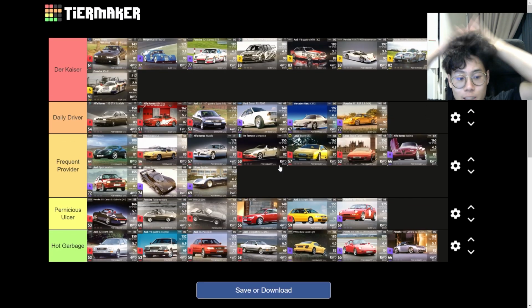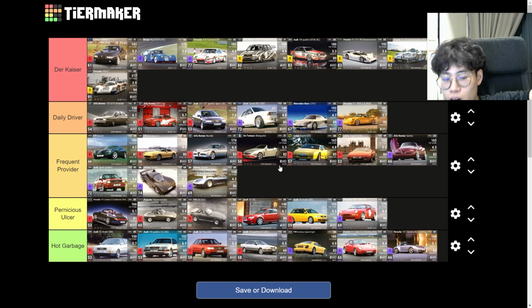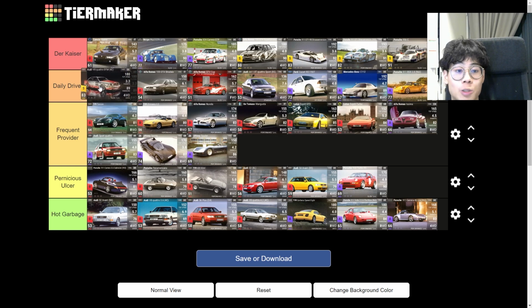The only thing that's bad about the pack are literally just the Audis. If you get the Audis, I'm sorry. I mean, there's one decent Audi, right? The 4-wheel drive standard. And there's also like this Quattro DTM, which I'm putting in Der Kaiser. But honestly, I can see if you would put it in Daily Driver as well. I feel like it belongs in both areas. I would say a very low Der Kaiser or a very high Daily Driver. Like, I wouldn't argue wherever you put it. I think I'm gonna leave it in Daily Driver because I'm OCD and this just looks way nicer.